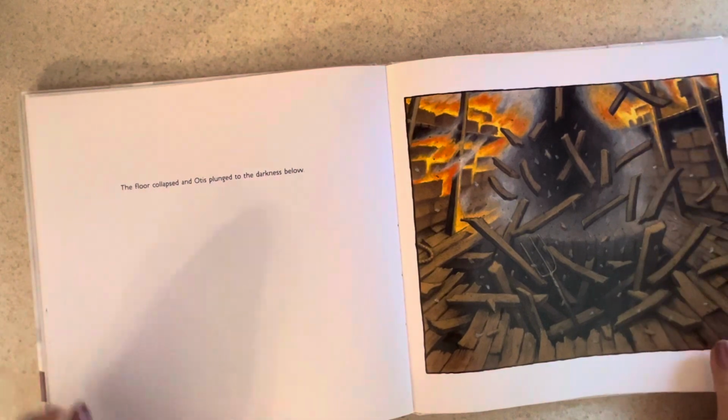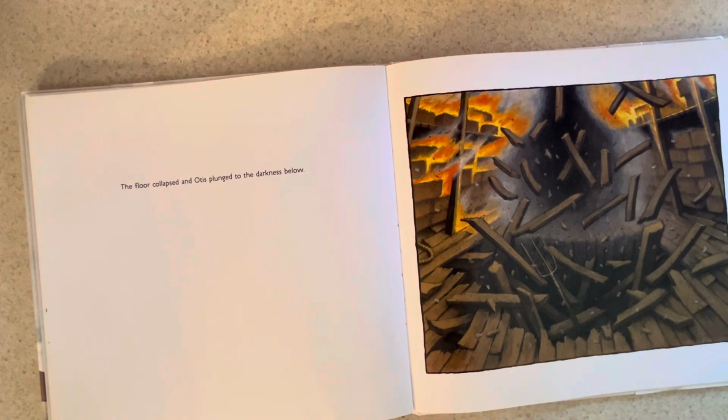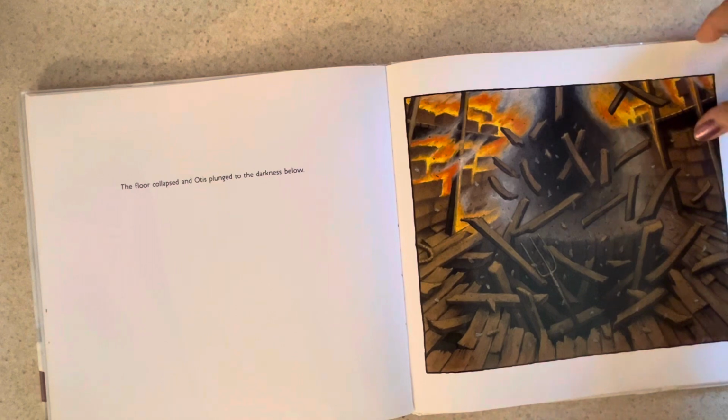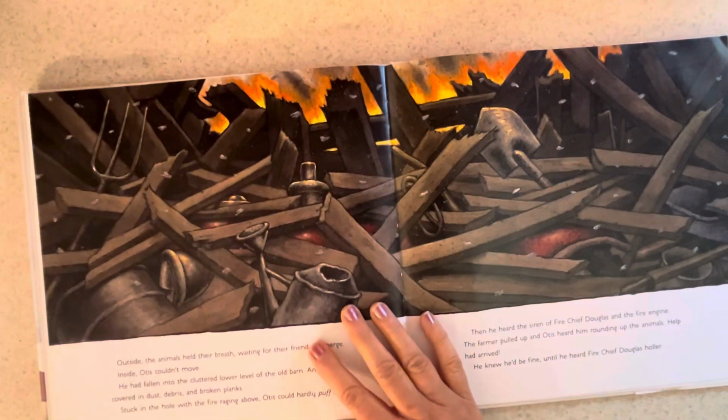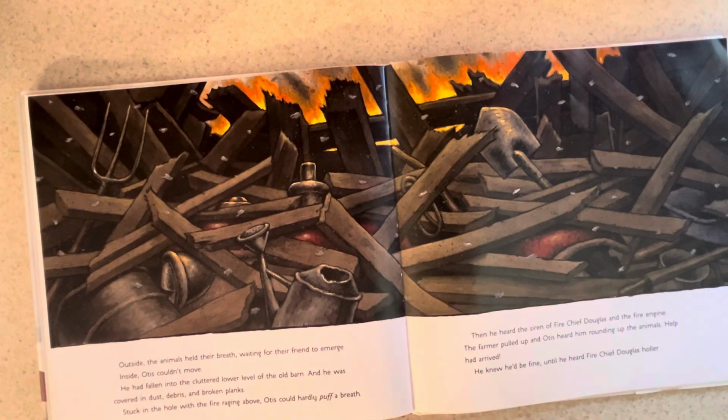The floor collapsed and Otis plunged to the darkness below. Outside, the animals held their breath, waiting for their friend to emerge. Inside, Otis couldn't move. He had fallen into the cluttered lower level of the old barn, and he was covered in dust, debris, and broken planks. Stuck in the hole with the fire raging above, Otis could hardly puff a breath.